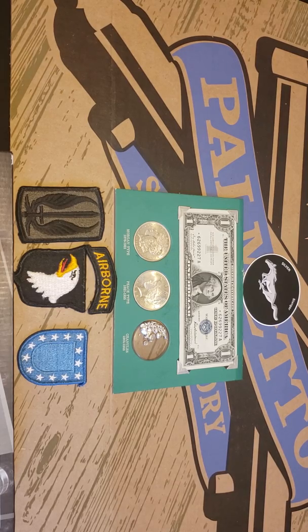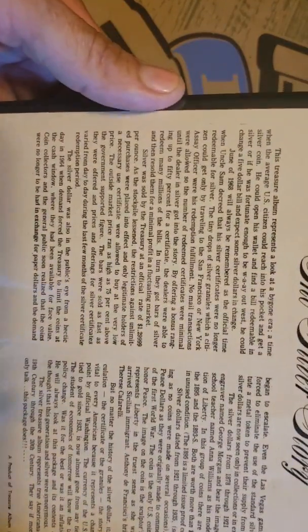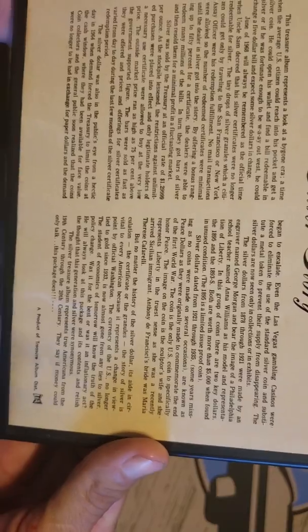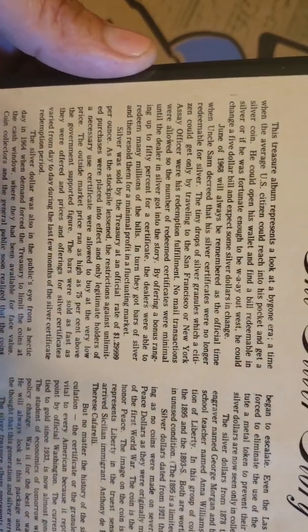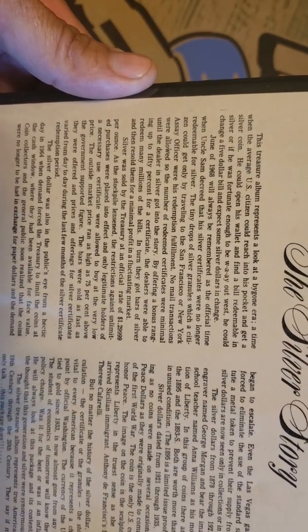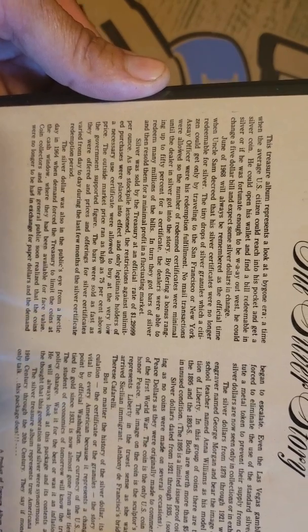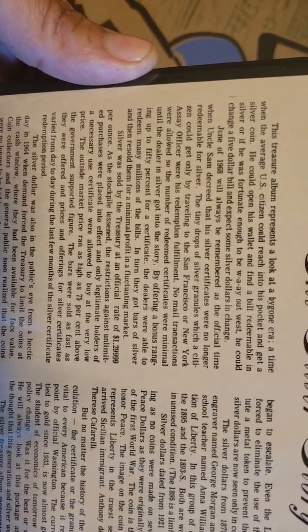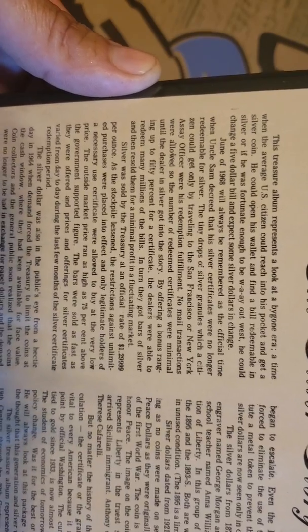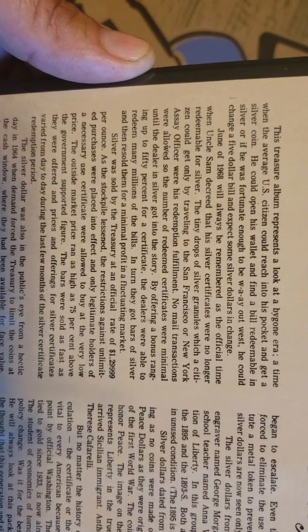But it does come with, let's see if you can see it, this whole thing here that tells you the history of silver dollars. It says the treasure album represents a look at a bygone era, a time when the U.S. citizen could reach into his pocket and get a silver coin. He would open his wallet and find a bill redeemable in silver, or if he was fortunate enough to be way out west, he could change a $5 bill and expect some silver dollars and change.